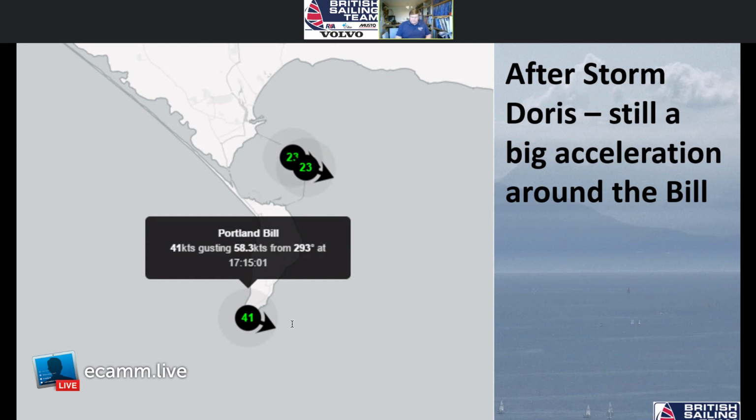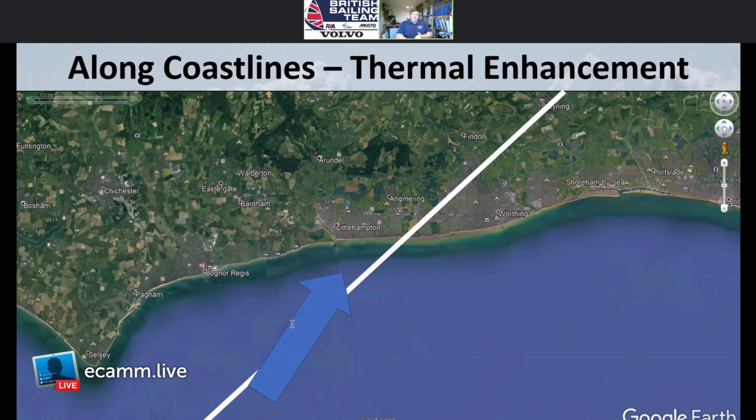Other effects which aren't often picked up are not a physical effect by things sticking up into the air, but more an effect of the change in the surface heating profile, and how that affects things. So with thermal enhancement, what you'll get if you have an onshore wind, in this case we're looking at the coastline in between Selsey Bill and Brighton over there. If you have a southwesterly, which you do quite often, that's the wind.